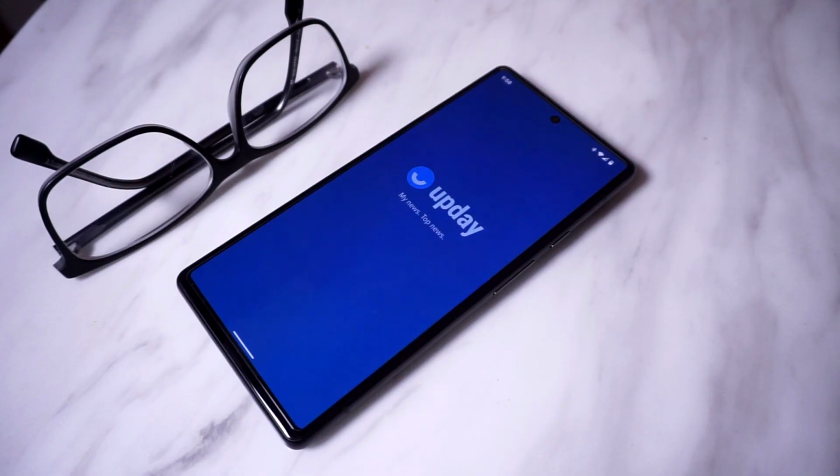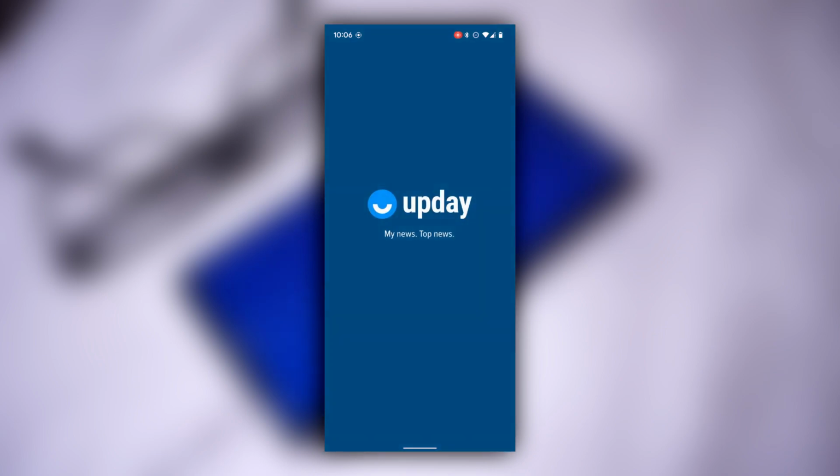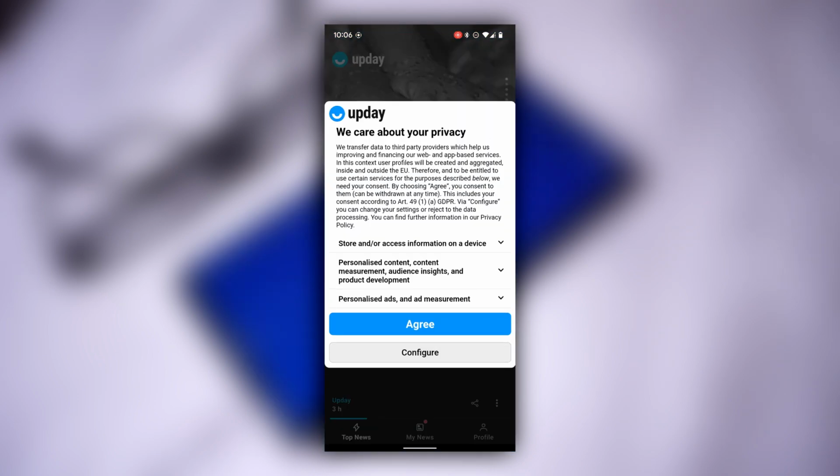You can try out Upday by downloading it for free from the Google Play Store for Android devices or from the App Store if you have an iPhone. It's pretty straightforward and does allow you to tweak your privacy settings on startup.